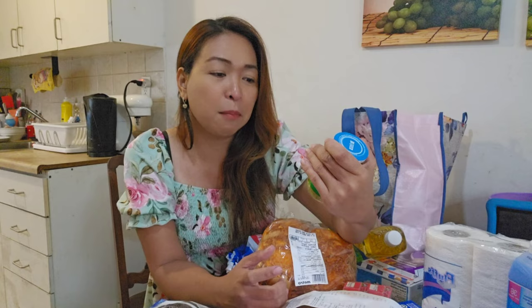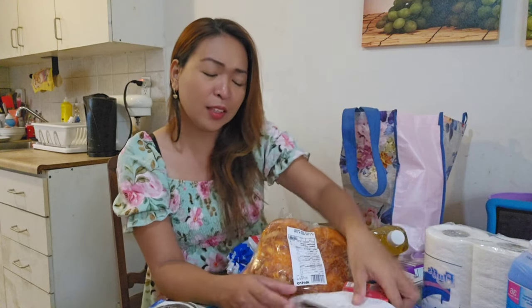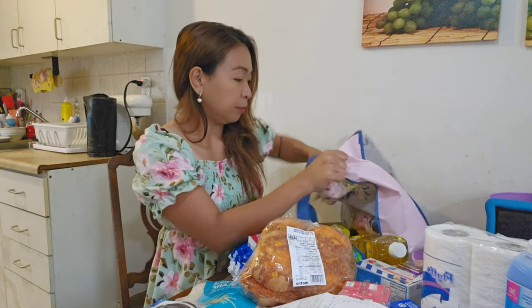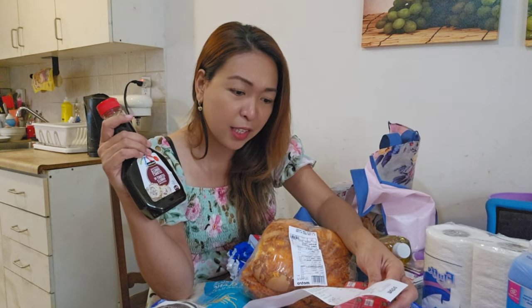This one is pesto with some parmesan cheese, parmigiano. $3 something lang to, guys. Let's check. Where is it? 4.99. Yeah, that's fine. There's another brand there that's only 3 something, but it doesn't have a parmesan cheese. So I want this one. It has basil and cheese. Yeah. Pesto is made of basil, guys. And this one is only $3 something, guys. So cheap. And yeah, it's 500 ml for only $3 something. So that's a very great deal.